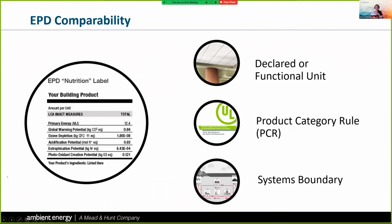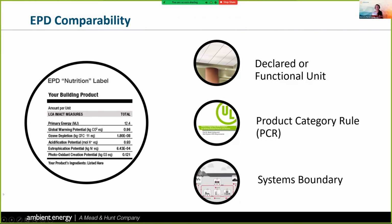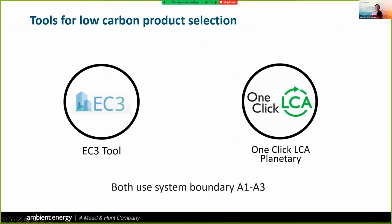So how to compare them, and know which product is best or which product is worse, is you need to make sure that it's the same declared functional unit, that the product category rule is the same, and the system boundary is the same. Otherwise, you will not be comparing apples to apples. And it gets very complicated.